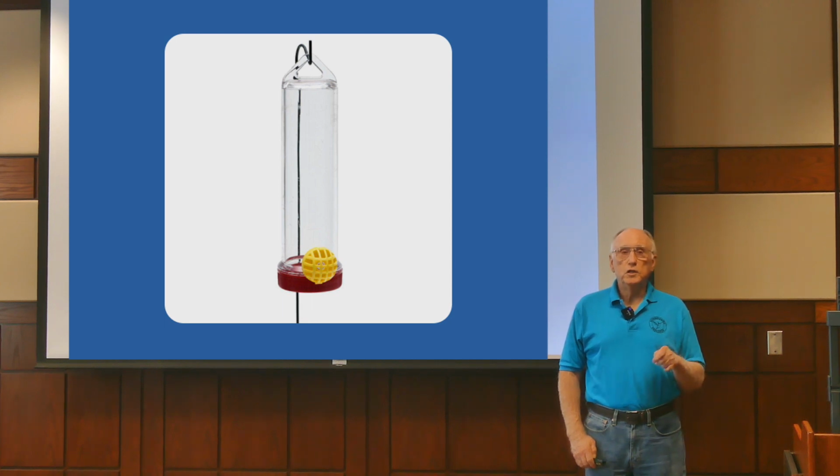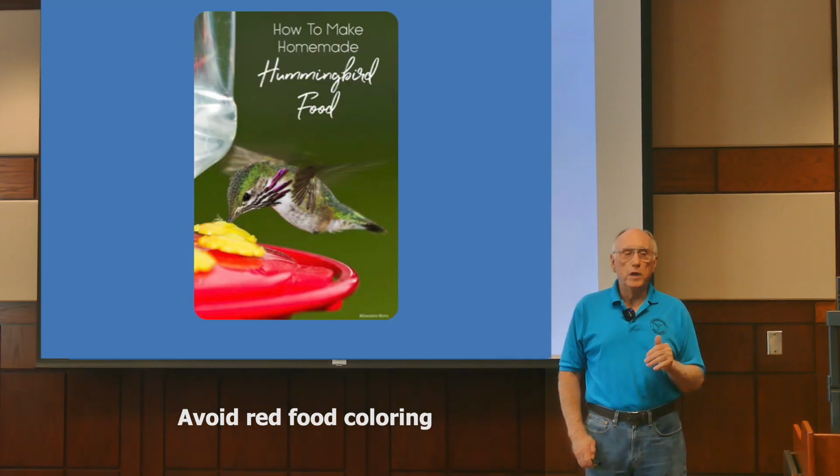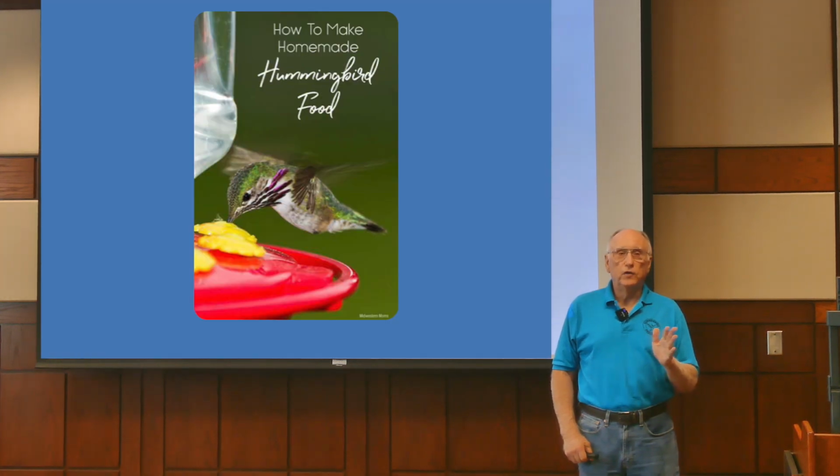Now, when you buy your feeder, it's probably going to come with a package of hummingbird food. What you need to do is walk over to the nearest trash can and drop that in there, because it's no more than sugar with red food coloring in it. Hummingbirds do not need red food coloring. It does nothing whatsoever to attract hummingbirds. I want to recommend that you make your own hummingbird food, and it's very easy to do.